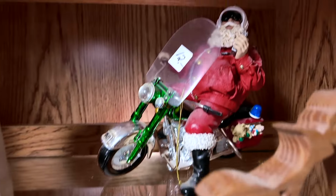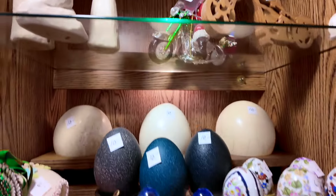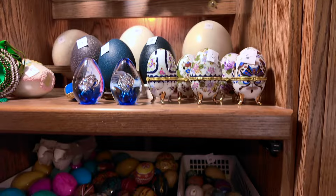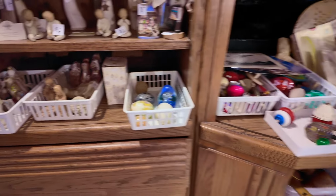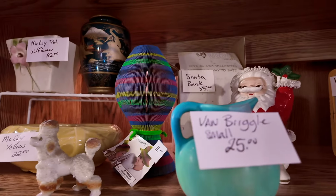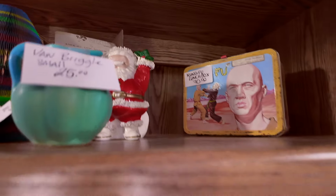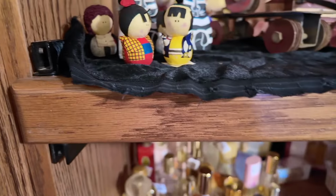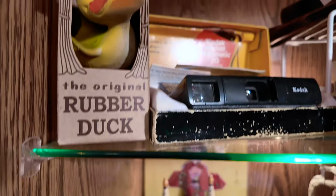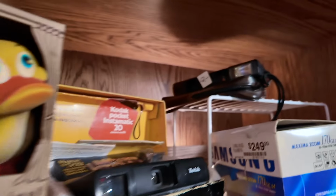Over here, I found a cool Santa Claus on a motorcycle. And some of those, I forget what they're called. The decorative eggs, I forget what they're called. Let me know, because I can't remember at the moment. I know that they can be worth a lot of money, but they were already priced pretty expensively. A lot of these little knickknacks were pretty expensive. And as we'll soon find out as I make my way through this estate sale, everything that was of value was inside the house, because everything that was outside was way cheaper, and there was a lot of it, but we'll get there in a little bit.